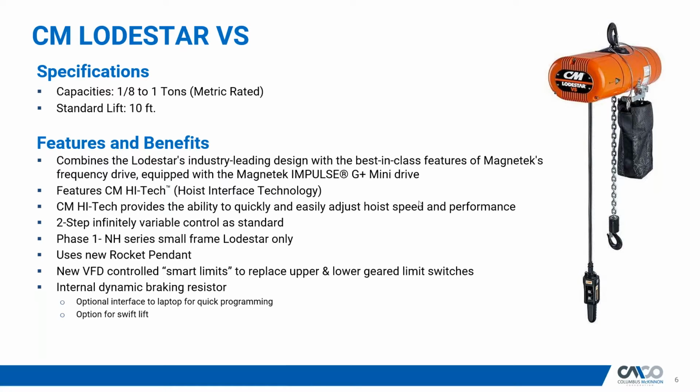So rather than having your standard geared limit switches, you now have electronically programmable limit switches. So I simply set my hook where I want it. I click set upper limit and my upper limit is set. I can conversely do the same for my lower limit. I also have slow approach limits.